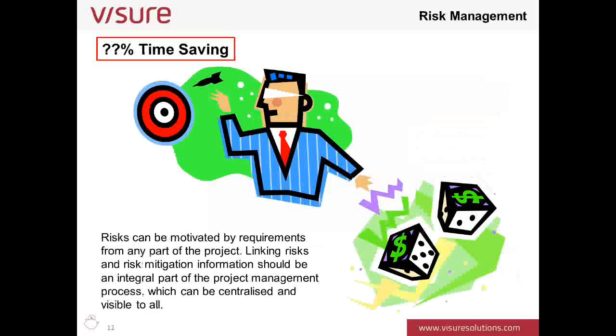So the next area I want to talk about is risk management. And again, this one is very difficult. I've put in question marks against time savings because, in talking to customers, it's very difficult to quantify the time saving associated with risk management of the project. One thing we do know though is that risk can be motivated by requirements from any part of the project and from any document or information held within the project.